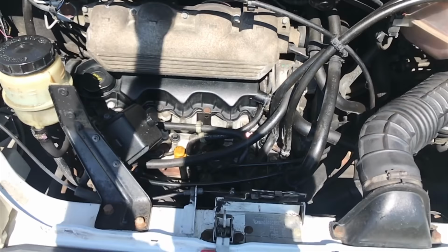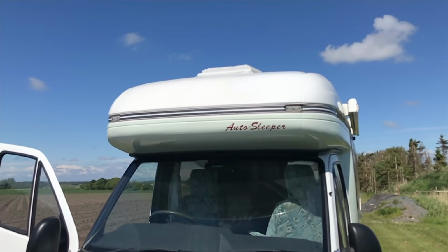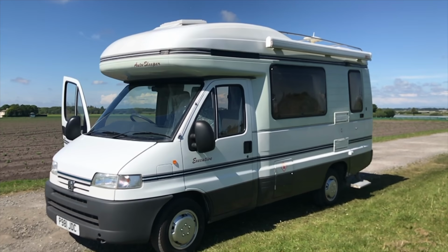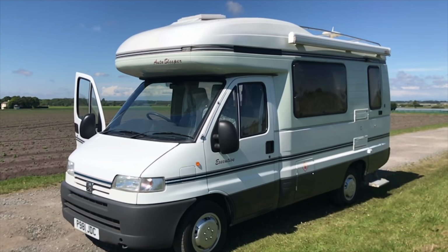As I say, you will get the odd 1.9s with the Luton overhead body, but they are underpowered. Just be wary of that. All right for trundling along, but going up hills, etc., you will be struggling over 40-45 mile an hour. Not with this 2.5 turbo diesel. It'll cruise all day long at 60-65 mile an hour.